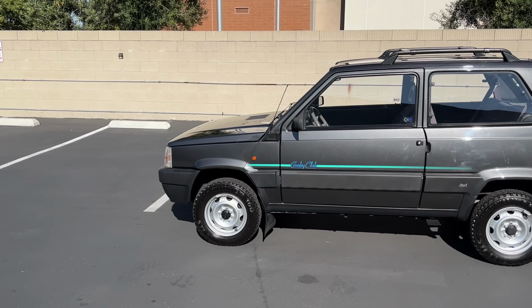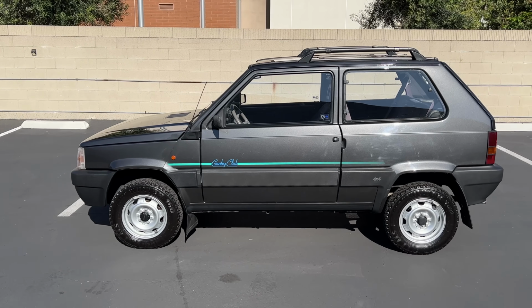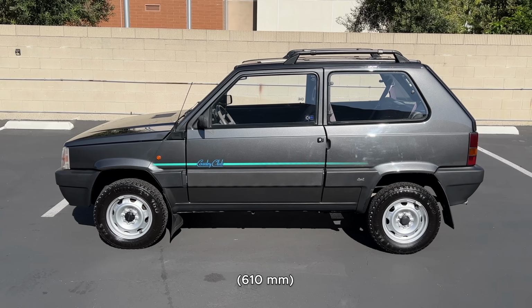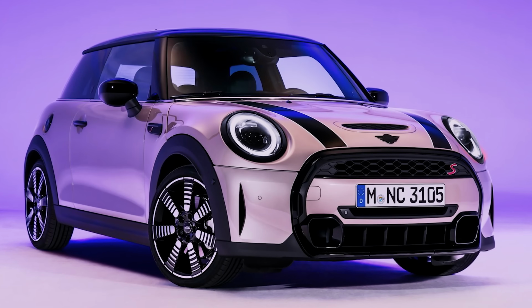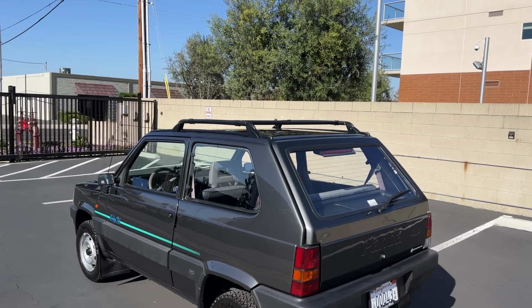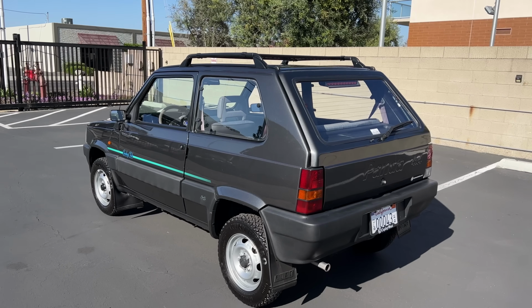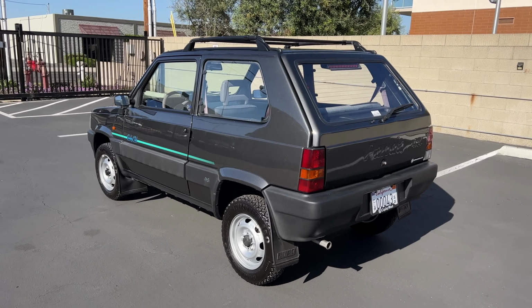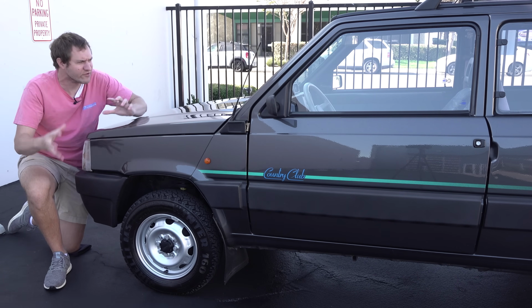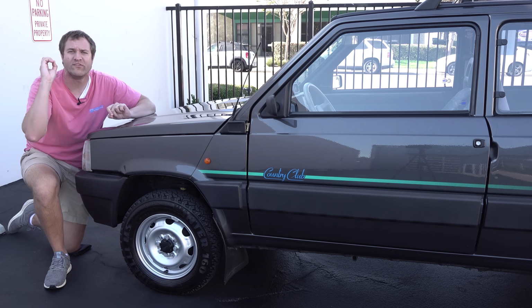In fact, it was only 135 inches long, which is almost 2 feet shorter than a modern Mini Cooper, which is an incredibly small car. And these only weighed about 1,700 pounds, which is like half the weight of a traditional modern car. But that worked for Panda buyers. They wanted something simple and cheap, and this was that.